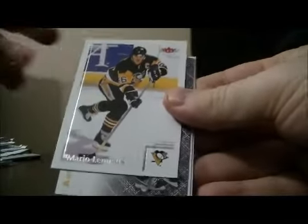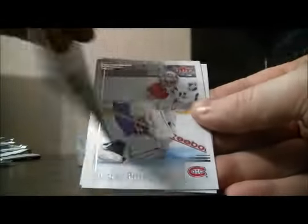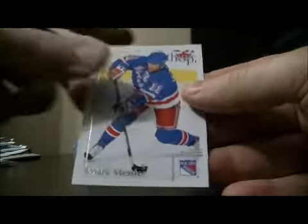And base and base. Autograph hit for the Predators of Matthew Halaschuk. Base and base.